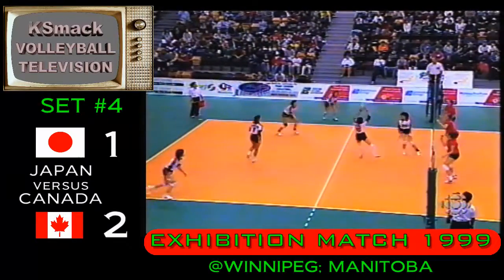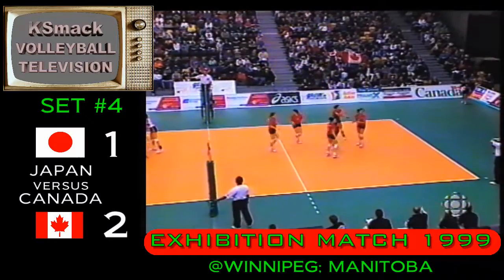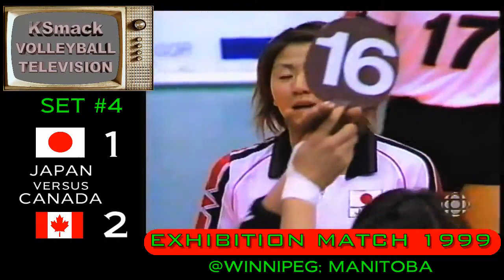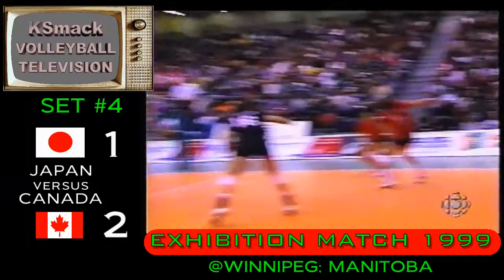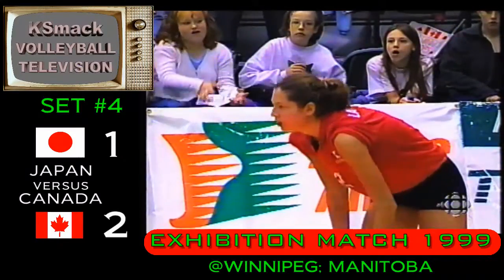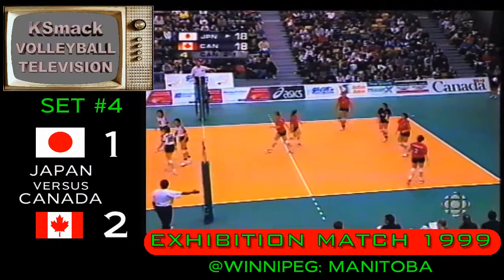Lamar. And that hit is long, but it touched a Canadian hand. Well, Canada appealing to the referee for no touch, but both the referee and the lines person saw a touch off the block. Very difficult because of the speed of the ball to see whether it touched the finger, but you see Lamar pointing to the lines person saying, no way. Tied at 18, and the service is long.